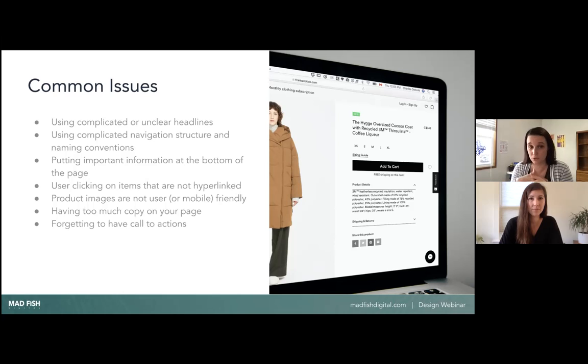This is pretty straightforward, but with complicated navigation structures and naming conventions, make it easy for your users. I know that you live and breathe your brand, but maybe have a spouse look at your navigation. Does this make sense? If you tell them to go find a coat, can they easily get there, or is it confusing? The same goes for naming conventions. I know that we all have fun internal brand names that we use, but when it comes to your navigation, make it simple.